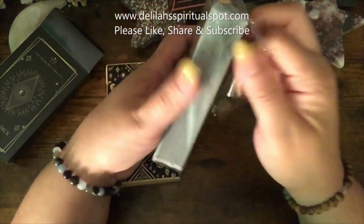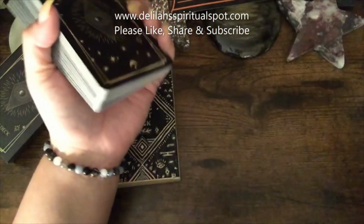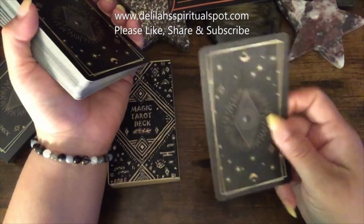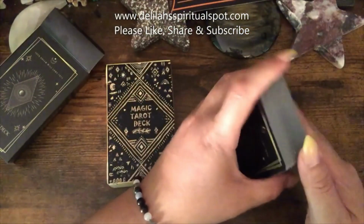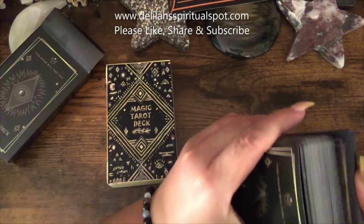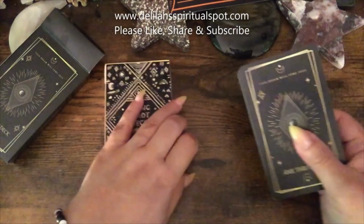Let's open this. Thank God I have these cat claws. So let's take a look at the back. The cardstock is okay. It's like playing cardstock, which I like because I feel like they shuffle like a dream, and I can just tell already just by doing that these will shuffle nicely.